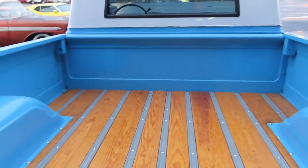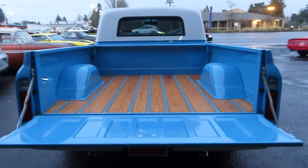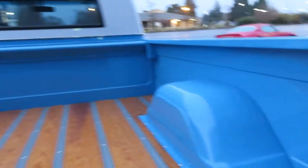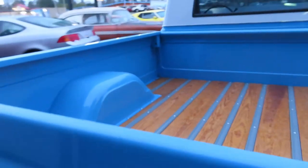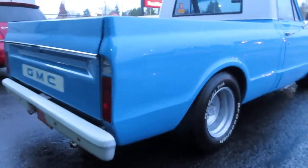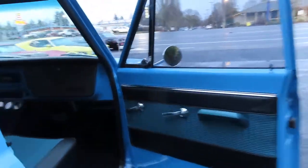All the stainless, it's like new. The bed is very nice. I mean, every nut and bolt, rerouted the gas to the rear. A little sprinkle here, but that doesn't stop us.